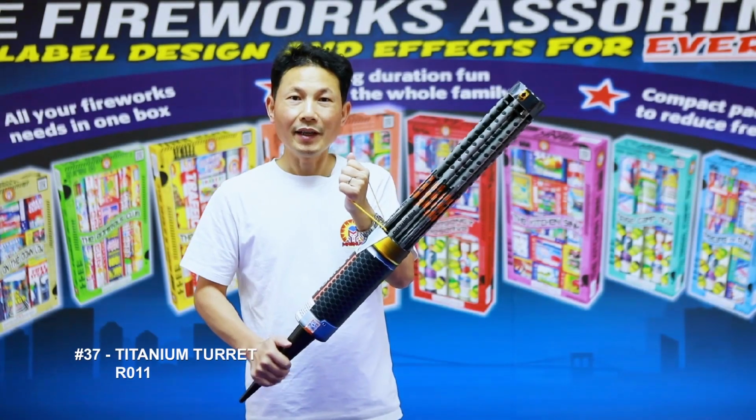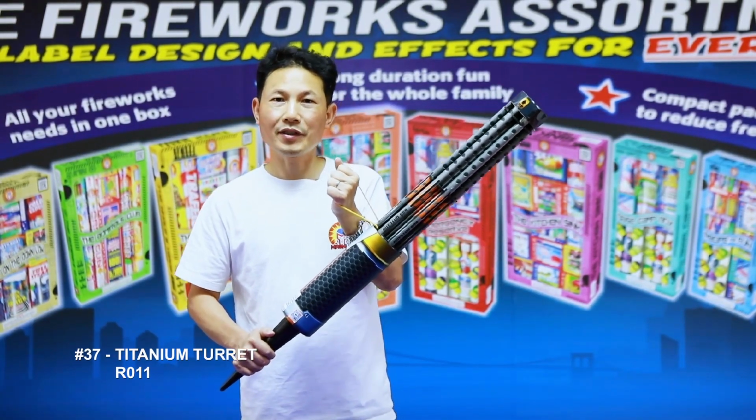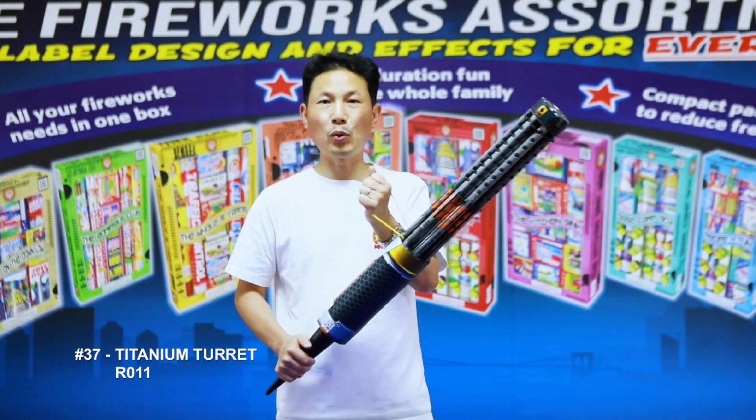The Terminal Turret is a super cool beverage candle. It launches 240 shots of red green comets with gold tail up to the titanium silver reports.